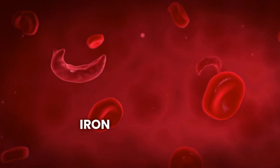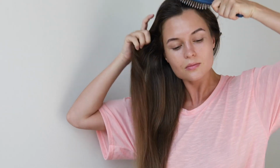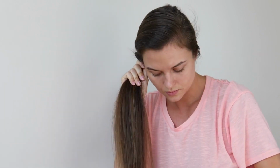4. Iron deficiency. Iron is necessary for producing hemoglobin, which carries oxygen in the blood. Iron deficiency is the most common nutritional deficiency worldwide and can cause anemia. Symptoms include hair loss, fatigue, weakness, pale skin, shortness of breath, and dizziness. Severe deficiency can impair cognitive development in children and reduce productivity in adults.